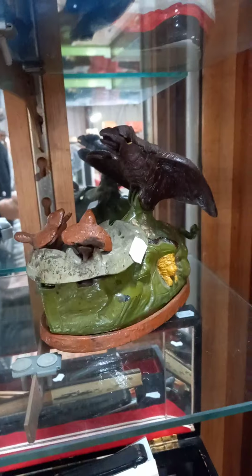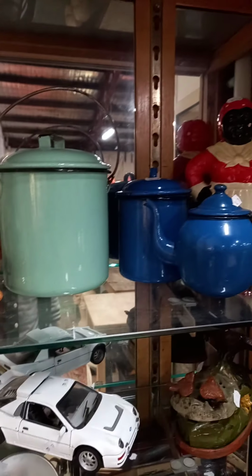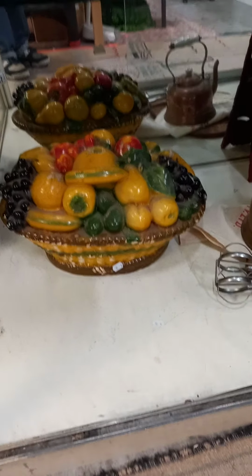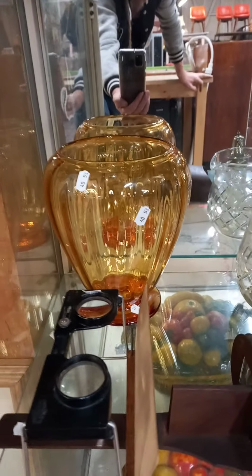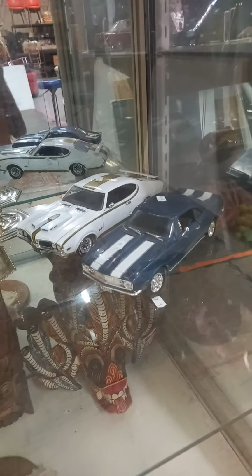Reproduction money bank. A couple more big Yank Tank die casts. Australian pottery and some bunnykins. Kitchen stuff, enamelled ware and a mammy utensil holder. Big basket of fruit. A bit too heavy to put on Carmen Miranda's head. Some nice KitchenAlia. A couple of cool Balinese masks. Nice big bit of amber glass. Stereoscope gear. EP&S. A couple more big Yank Tanks.